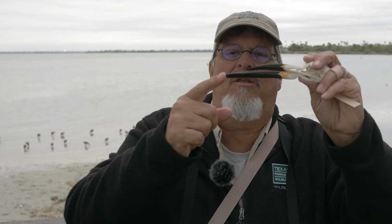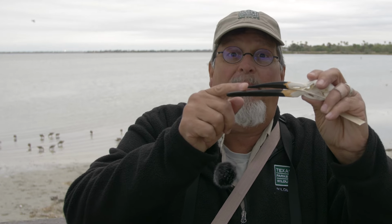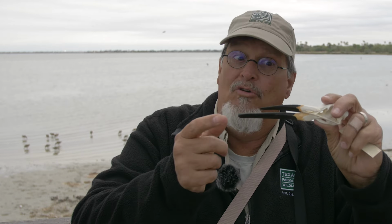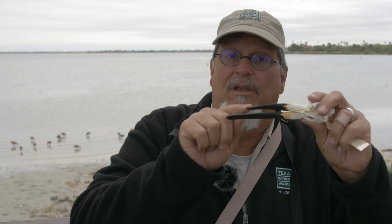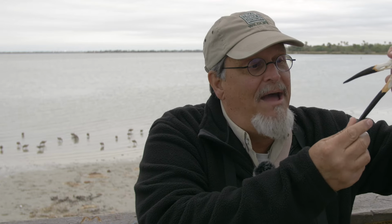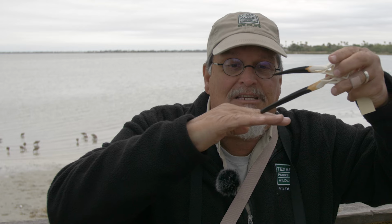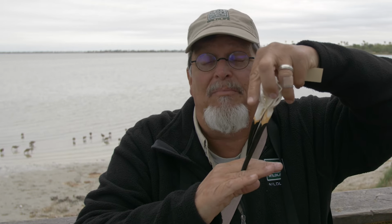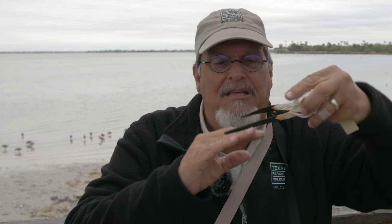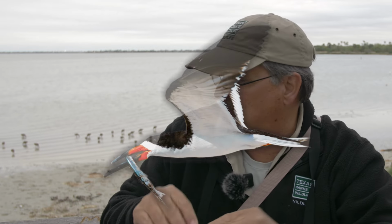Now, why would a bird have a bill, lower bill, longer than the upper bill? Well, if you are a skimmer, you would have a bill like this. Skimmers actually go through the water, and they have that bill going right along the edge of the water, just like this. And if they touch a fish, they bend their head down, snap the bill closed, and they catch their dinner. So that is from a black skimmer, another bird that lives along the coastline.